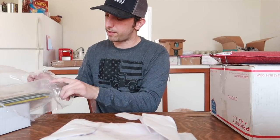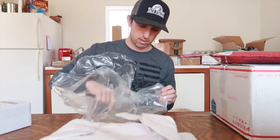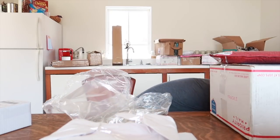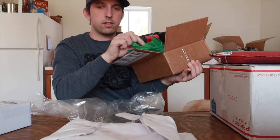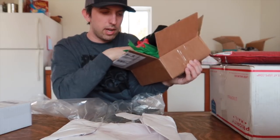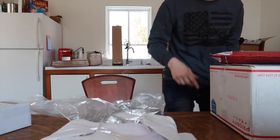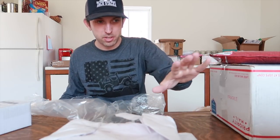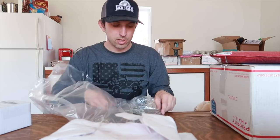Moving right along, we'll go into these license plates. Salsa, hey, no. You can see she's currently chewed away at the corner of all this tissue paper. She just tried grabbing the tissue paper that I pushed to the side. Dog's interesting. So thank you, Kelly.